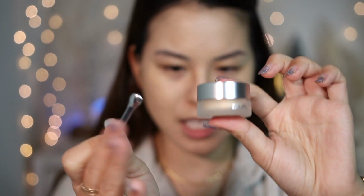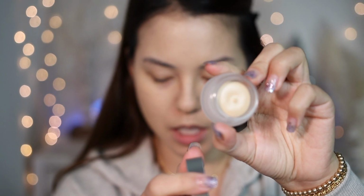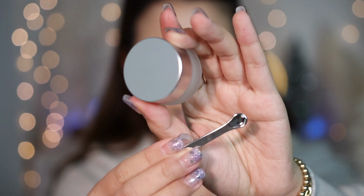It's pretty similar to NARS. If you guys know, NARS has another concealer that comes in a jar, and this is what the product looks like. I like that it comes with this little spatula. It makes it extra cute with this product. So if you guys know Ariana Grande, she's really into space and moon themes.